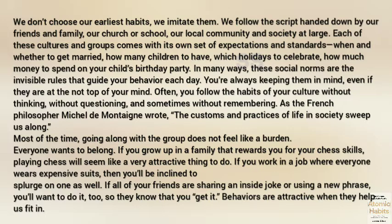Each of these cultures and groups comes with its own set of expectations and standards. When and whether to get married, how many children to have, which holidays to celebrate, how much money to spend on your child's birthday party. In many ways, these social norms are the invisible rules that guide your behavior each day. You're always keeping them in mind even if they are not at the top of your mind.